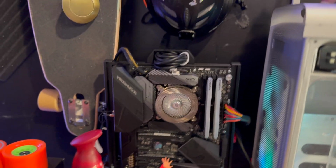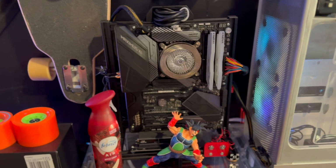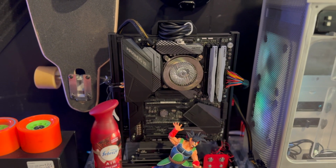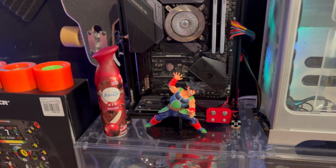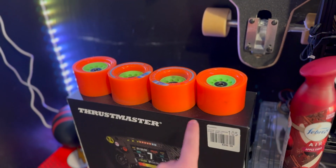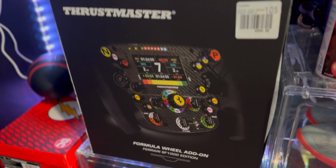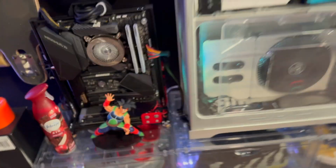This is my test bench. It's a really nice test bench. I believe I have the specs of this test bench in one of my videos, so you guys go ahead and take a look at that. We have Boosted Board replacement parts right here. And we also have the Thrustmaster Formula 1 wheel, which I'm going to show you in a few minutes.